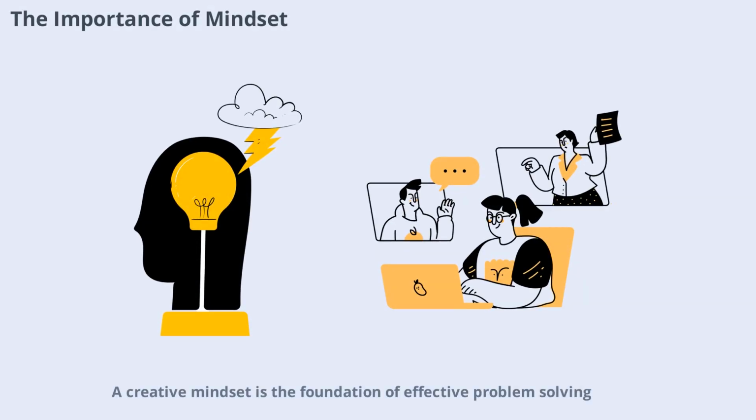Creative mindset is the foundation of effective problem solving. It's about being open to new ideas, staying curious, and not being afraid to make mistakes. When you approach problems with a positive attitude and a willingness to learn, you're more likely to find innovative solutions. Remember, creativity thrives in environments where people feel safe to share and experiment. Let's see how you can nurture this mindset in your daily life.